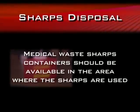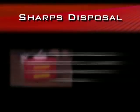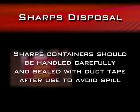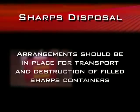Medical waste sharps containers should be available in the area where the sharp is used. All needles should be deposited into a sharps container immediately after use. Sharps containers should be handled carefully and sealed with duct tape after use to avoid spills. Arrangements should be in place for transport and destruction of filled sharps containers.